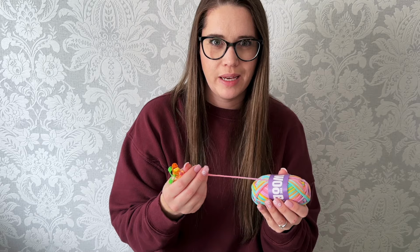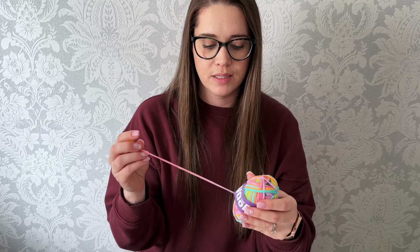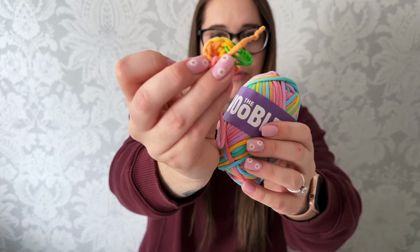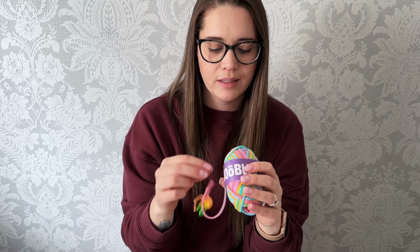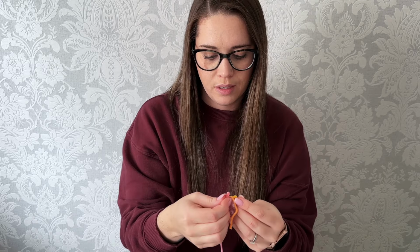Now what I don't like, this is kind of a pet peeve of mine, but I really don't like working from the outside of the ball of yarn because then your ball of yarn is just kind of flopping all over the place. But this started piece that they do for you, which is very helpful, is starting on the outside. I don't like that. I wish it was starting from the inside because that's where I like to use it from, but that's okay. We'll just make do.